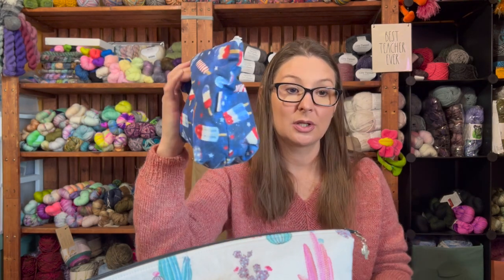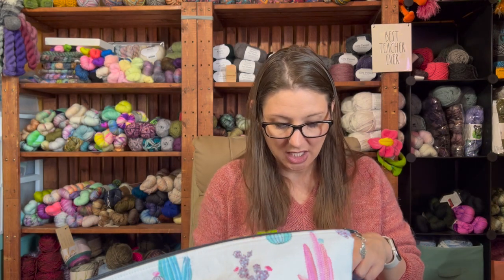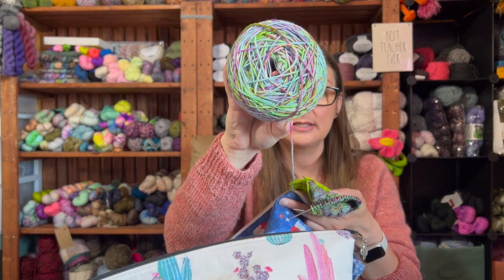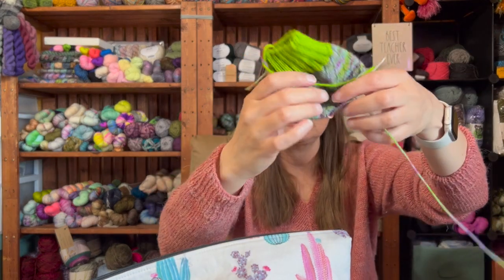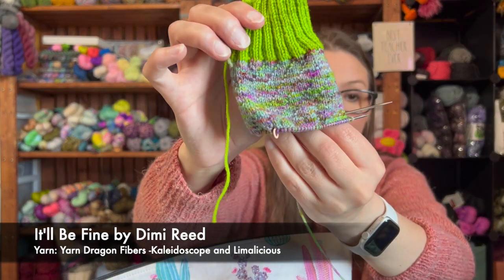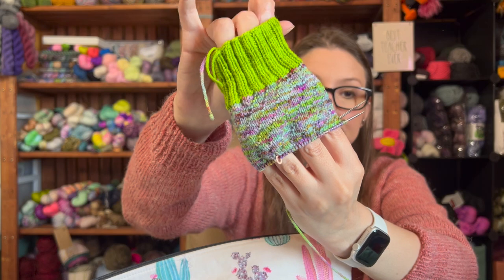My next one, I took this bag with me camping and only worked on, I think I got 3 rows. So this is my Yarn Dragon Fibers. The tag is inside the cake of yarn. I'm pretty sure this is the Kaleidoscope color and the Lime Mini. And I'm doing the It'll Be Fine pattern. It's just a purl stitch that makes this fun.